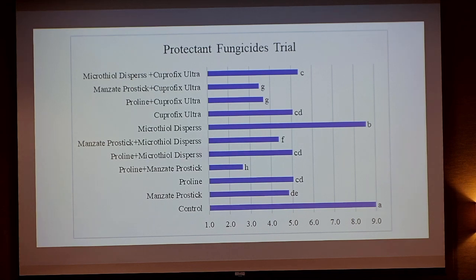Microthiol Disperse does have fungicidal properties against Cercospora leaf spot. It is not the primary use for it. It's used against powdery mildew in some other areas. When you tank mix it with these other products, we didn't see much additional control when tank mixed with Proline, but we did see a little benefit when tank mixing with Manzate Pro Stick.